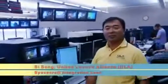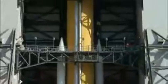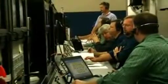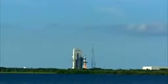Hello, my name is Sai Song. I'm with the Spacecraft Integration Group here at the Cape. We're standing in the Launch Control Center for Delta 4. We're getting ready to launch the GOES-P satellite, which is a weather satellite. These gentlemen are very busy getting ready for launch. And during launch countdown day, we pressurize the launch vehicle and we prep for launch.